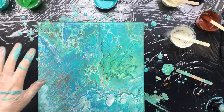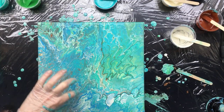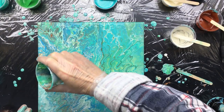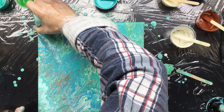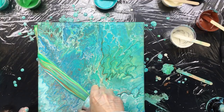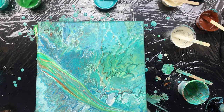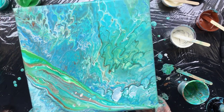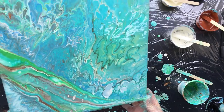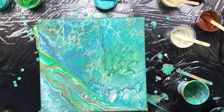And then the parts that I don't really like is about this here. I don't really like it. So what I'm going to do is come in with the cup and put one very, very broad band over it. And there we have all the metallics we wanted.